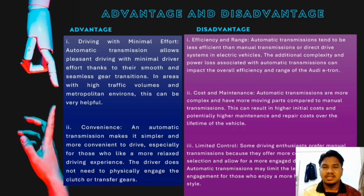Okay, disadvantages. First one, efficiency and range. Automatic transmissions tend to be less efficient than manual transmissions or direct drive systems in electric vehicles. The additional complexity and power loss associated with automatic transmissions can impact the overall efficiency and range of the Audi e-tron.